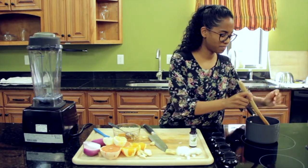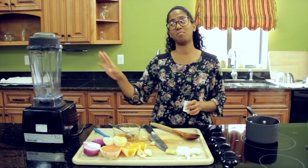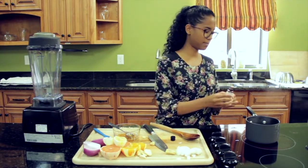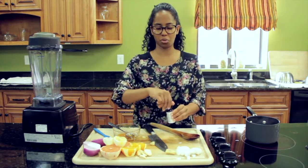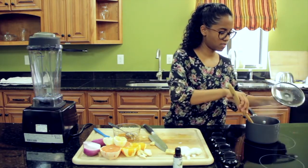Actually smells pretty good. This is great for children, doesn't have a bad taste compared to maybe the next one that we'll be making. And then a couple drips of eucalyptus. So just not too many, maybe 2 or 3 drops. All right.